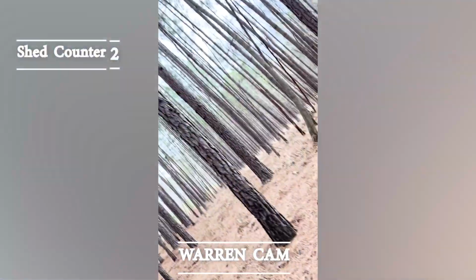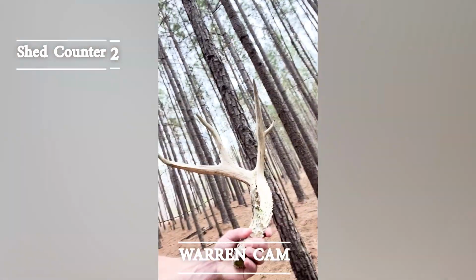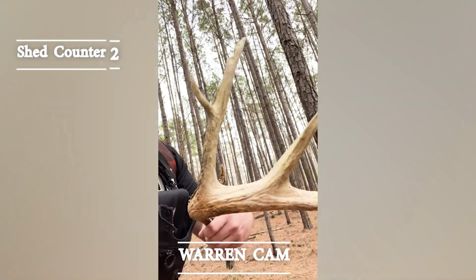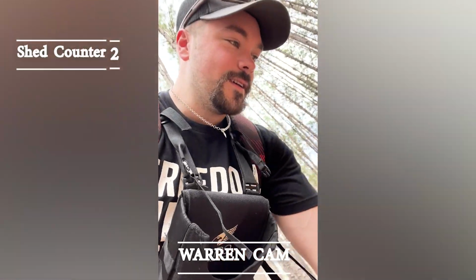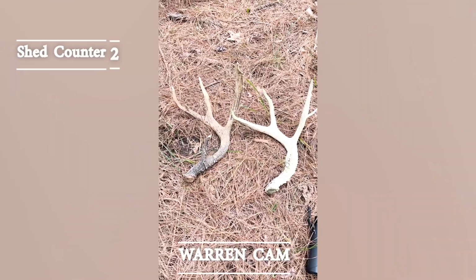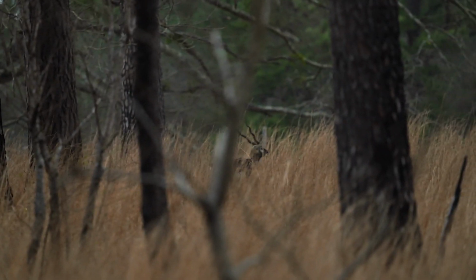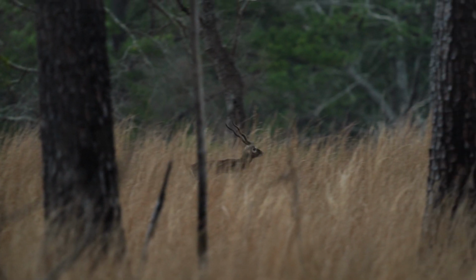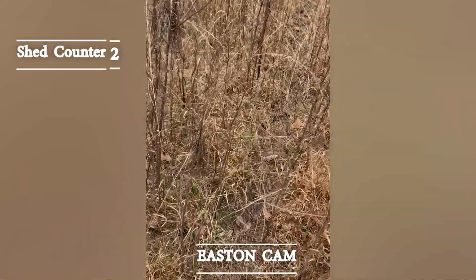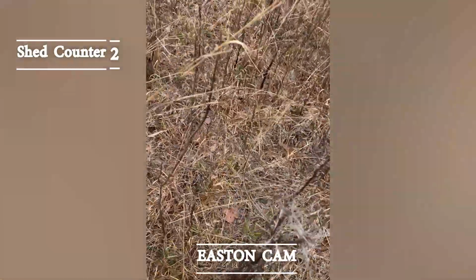How awesome is that? It's freaking sweet. Might even be the same deer. I think it is. Dude, I think that's the same freaking deer. What are the odds of that? So I've got 2 fallow sheds. And I don't know what Warren and Dad are finding. I think it's quite a bit. But I just think I found a jackpot.